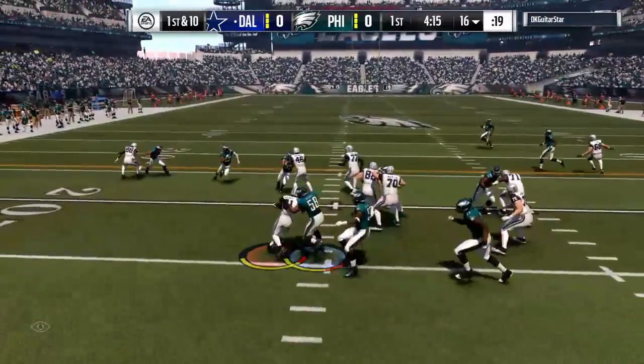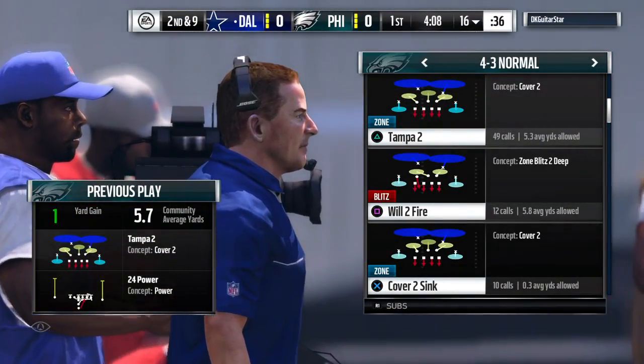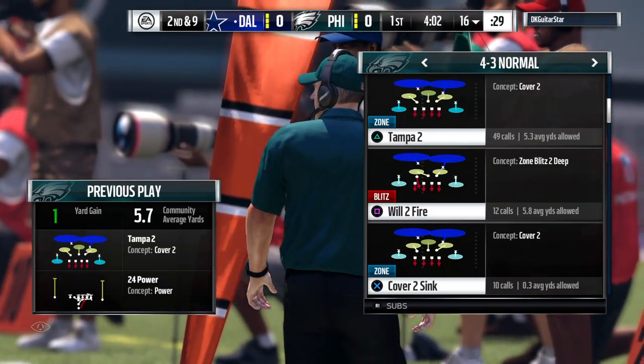They'll start the drive with Elliott. Looking for a seam, but finding none. He'll get back to the line of scrimmage, and that's it. Credit him with a 1-yard gain there to make it 2nd and 9. Now that's the type of play that'll fire up a defense. Hold them to 1 yard on a first down run.